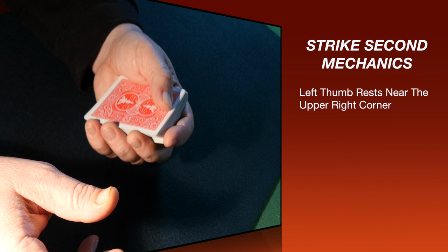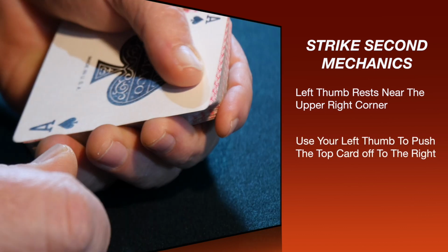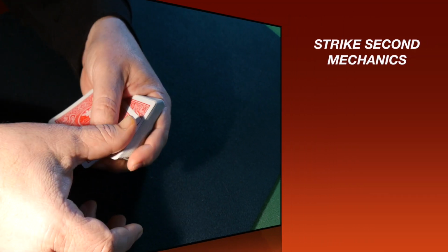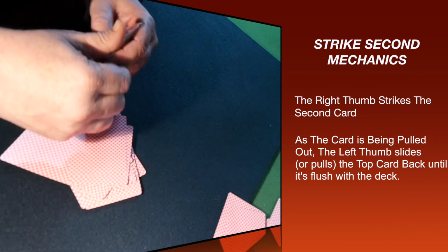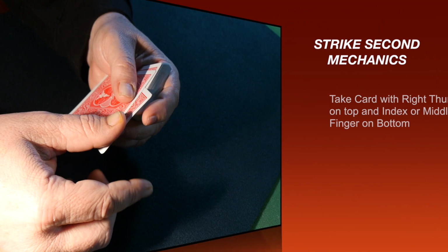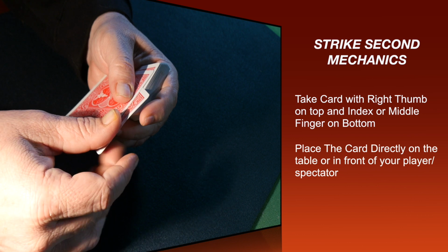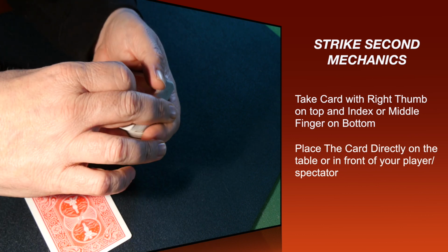Now the left thumb rests near the upper right corner, and you'll use that thumb to push the top card off to the right. The right thumb will strike the second card, and then as the card is being pulled out, the left thumb will slide the top card back in place. In order to extract the card, you're going to take it with the right thumb on top and the index or middle finger on the bottom, placing it directly on the table.